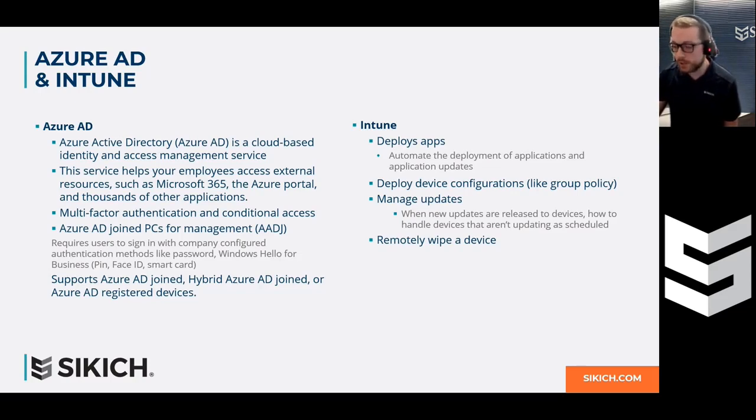Besides being used for the initial configuration of devices, Intune gives you the bonus of being able to deploy future applications and configurations, or remove apps or policies from devices that are already being rolled out and actively used. You can completely manage remote PCs with Azure AD and Intune. A lot of our clients utilize these two features of Endpoint Manager the most, and this is where we'll spend a lot of time during the demo.